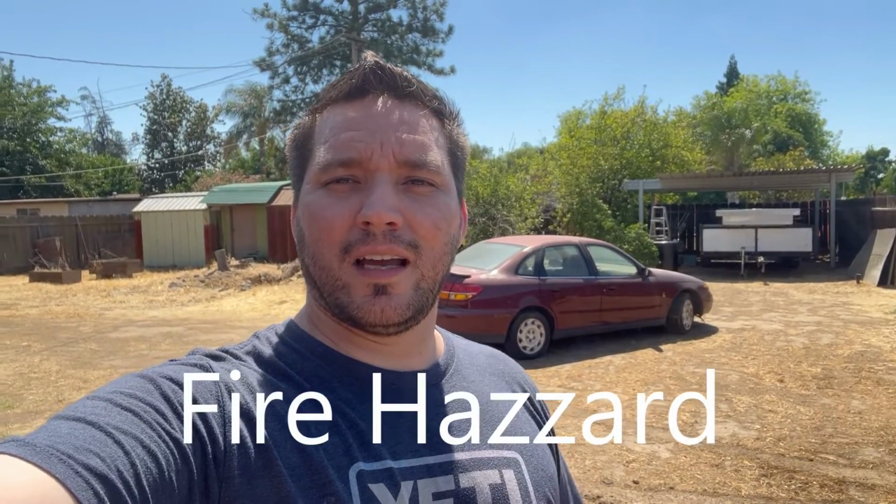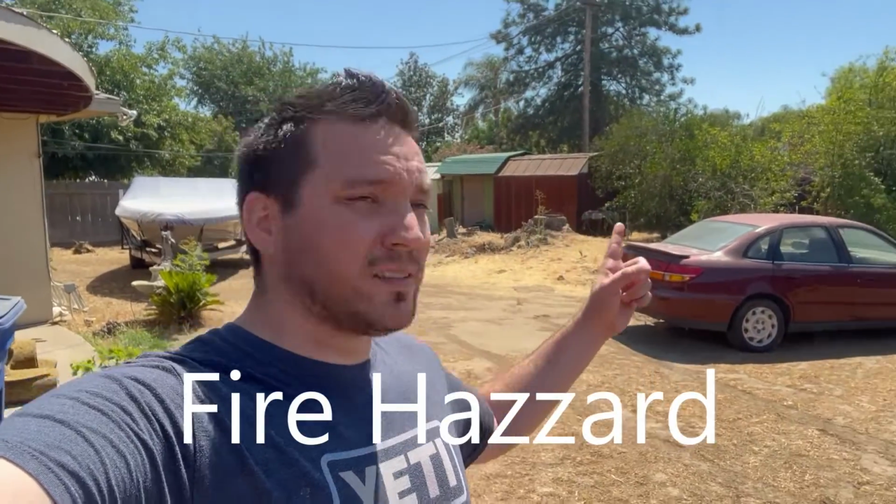Okay, so as you can see in the background, it's all dead, and that's because the tenant that was living here destroyed it. They didn't care to upkeep the yard or anything. Basically what they ended up doing was letting it die and not water it. The trees back here are all fruit trees, and those were dying as well.